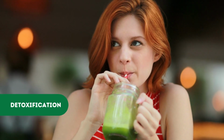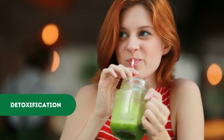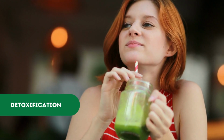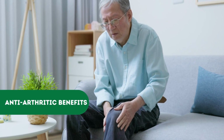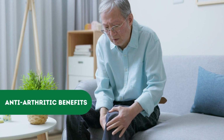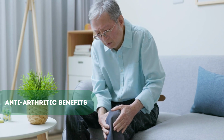Detoxification. Buchu's diuretic properties may support the body's natural detoxification processes by aiding in the elimination of toxins through urine. Anti-arthritic benefits. The anti-inflammatory properties of Buchu may offer relief to individuals dealing with arthritis, potentially reducing pain and swelling.